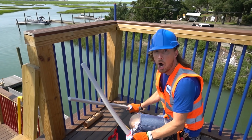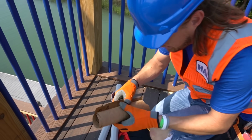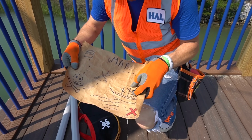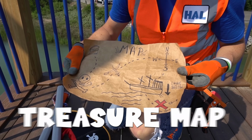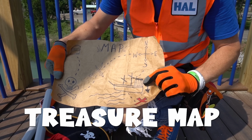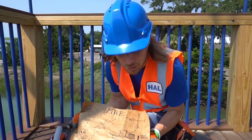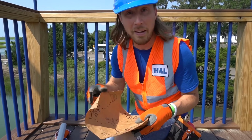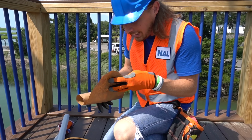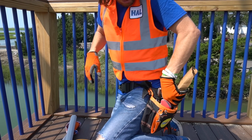Ah, that's cool. Oh, look at this. I wonder what this is. Oh, look. It's a treasure map. Oh, and look, that even looks like the ship we're on. Oh, and X marks the spot. I bet there's treasure. There's treasure on this ship. Oh, we might need to save this. Let's see if we can find that later. Oh, let's see. Slide that right there in our tool bag there.